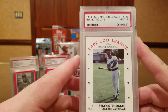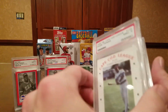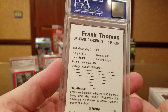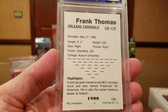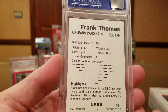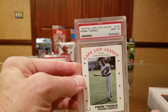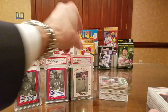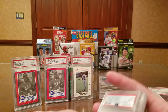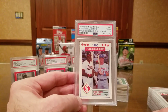There's the Cape Cod League. This is pretty rare. It's a Mint 9, 88 P&L Cape Cod League. You'll see these cards occasionally, guys who played in the Cape Cod League. This is from 88, so he was 20 years old during this time. This is the Summer League. They played with wooden bats typically in the Cape Cod League, and it's said that if you could star in the Cape Cod League, you were going to be a star in the major leagues. That was the best of the best playing in that Summer League.